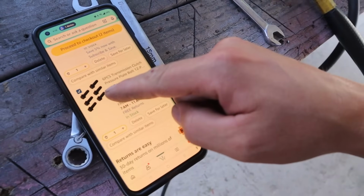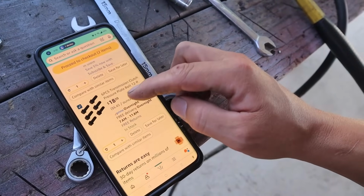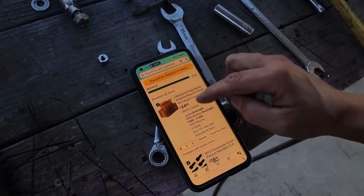I guess I'll just order them off of Amazon, in which I am. I have a set right here, 6-piece transmission clutch pressure plate bolts. It's for overnight shipping, so that's what I'm gonna have to do, man. That and I'm gonna order the boxes that I need in order to ship those big deadbeat stickers. I found the perfect size box.